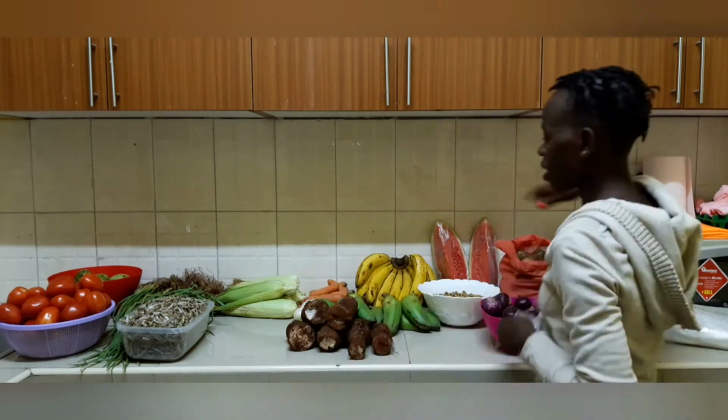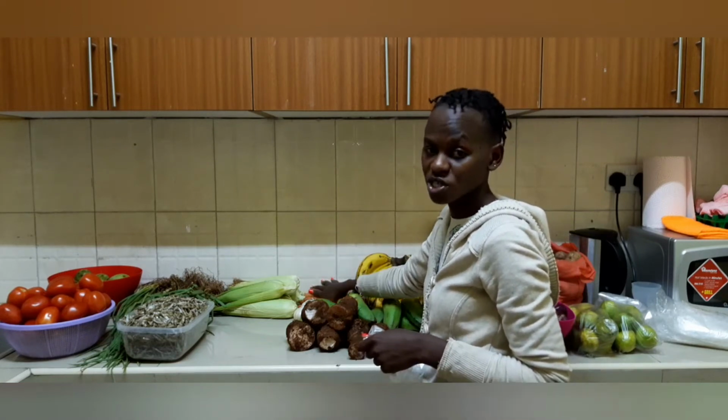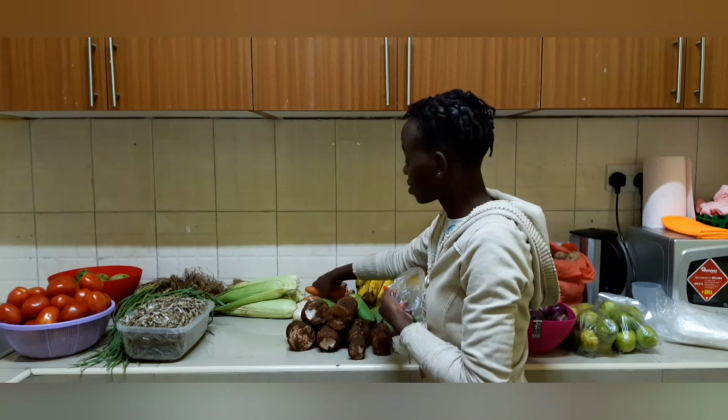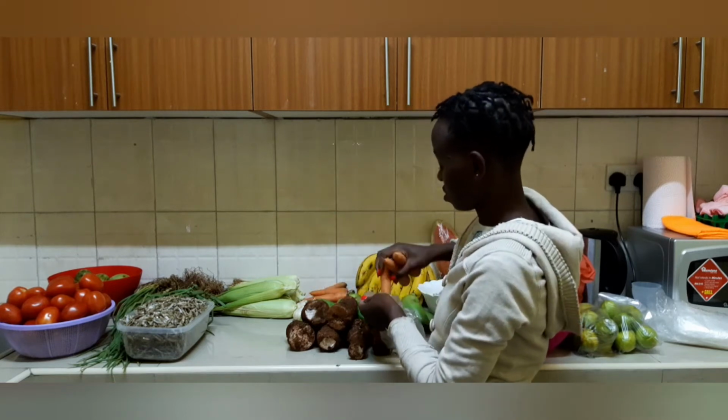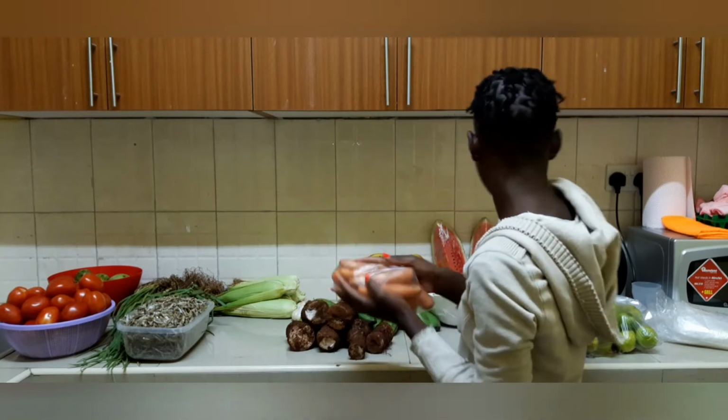So now we've already packed. I'll also pack my carrots. I also prefer not to wash them. So nikitumia ndio ninatoa, ninaosha, then yeah, do the necessary. Yeah, we're good to go.